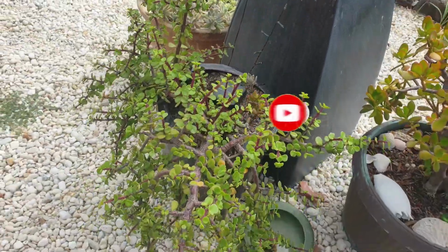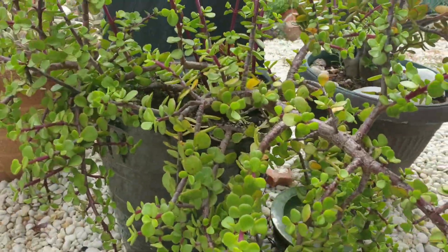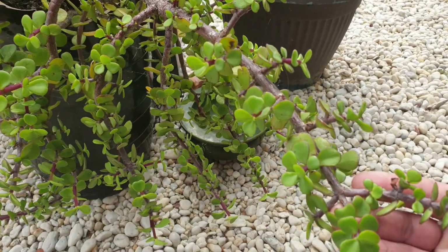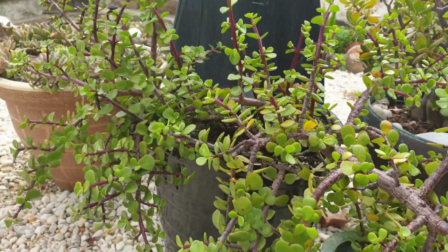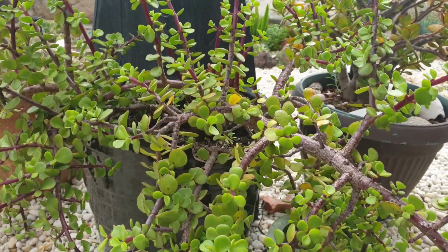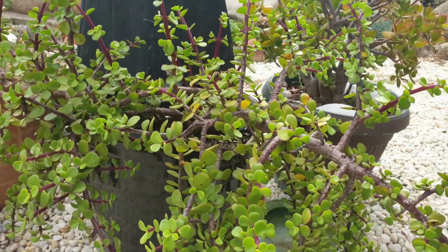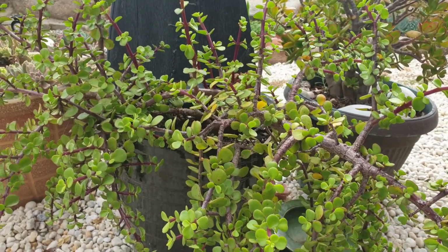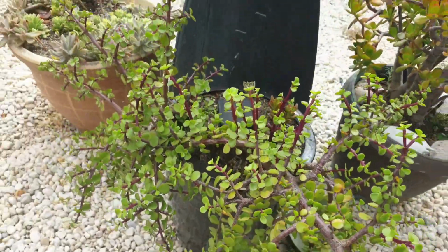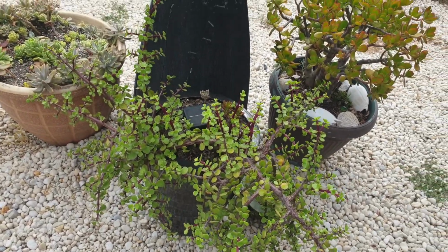This one, they call it the elephant bush or the money tree. I'm a little bit confused of which one is the money tree now. This one and that one. They say this is the money tree. And this succulent is sometimes being used as a bonsai material too. And they can grow large like a bush type. That's why they call it the elephant bush. So just try to make it like not a really bonsai, but not making it too big too.